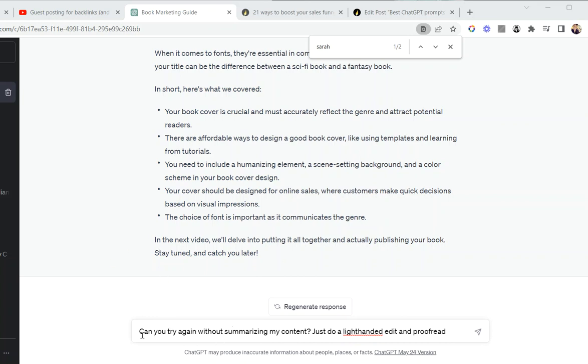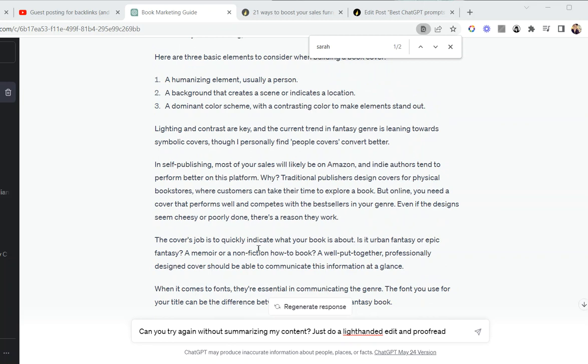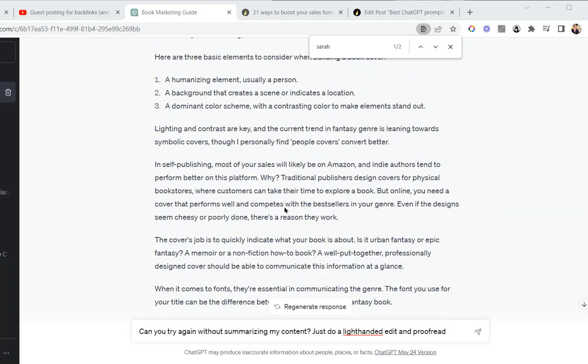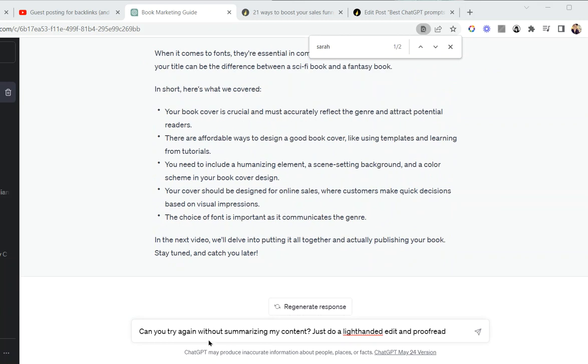So this time, it made me another version, which was not terrible. This one's pretty good, but it's still removing a lot of my content. So it's sort of a balance between: do you rewrite it and make it more engaging and tighter, or do you just clean it up? I've had some luck with telling it to give me a light-handed edit, so it doesn't edit so much.